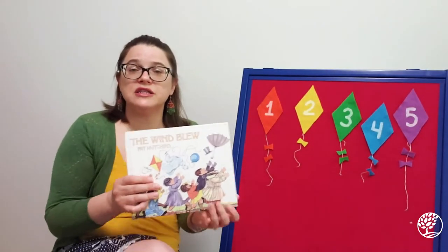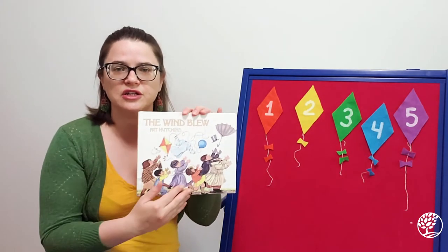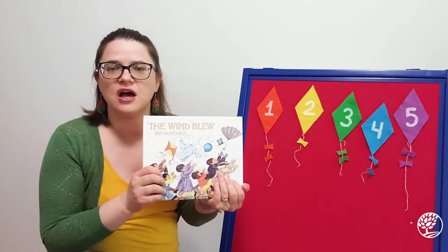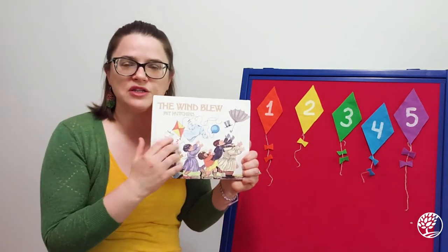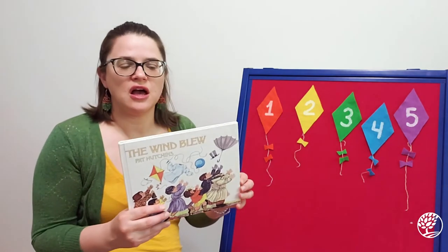So as I read this story today, and even before I read this story, I started looking at the different images and thinking about that text and asking these different questions to make predictions, right? Predictions are guesses about what's going to happen next. Just kept thinking, what's going to happen next? What is that wind going to do? What do we think will happen based on this picture?